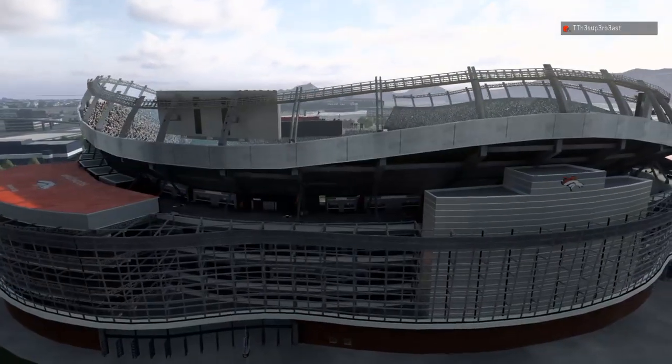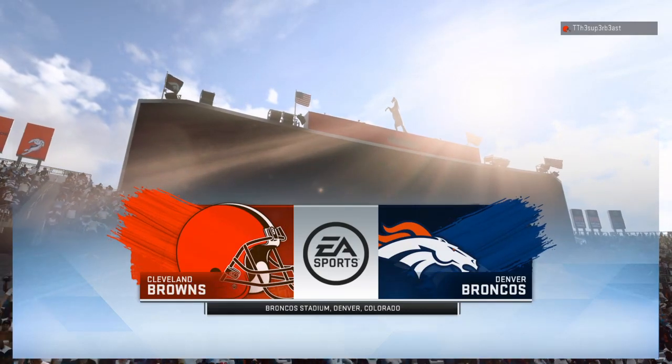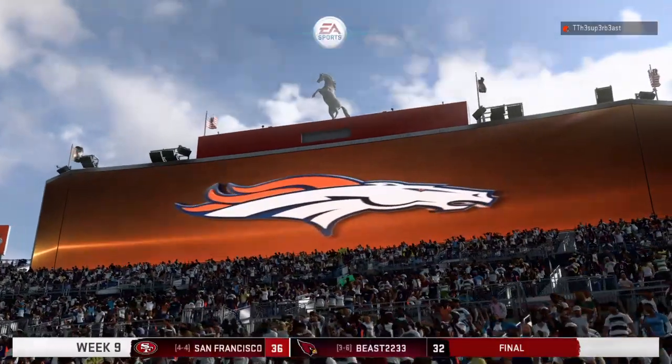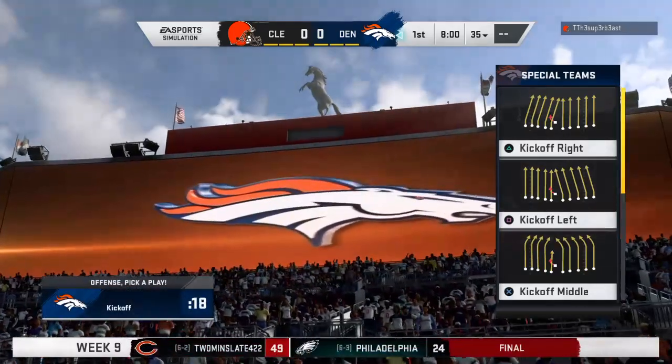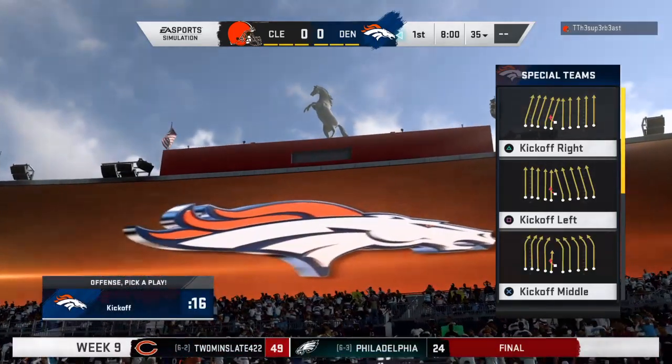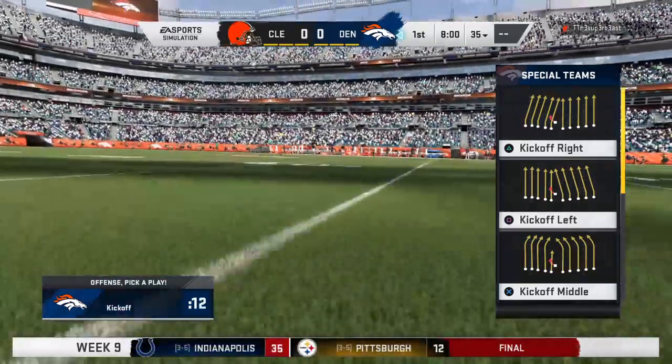Coach, we find ourselves at the foot of the Rockies, Denver, Colorado, for this edition of the NFL on EA Sports. Just a short time ago, sounds loud enough to reverberate across the Rockies. They're ready for football in Denver as the Broncos get set to do battle with the Cleveland Browns.